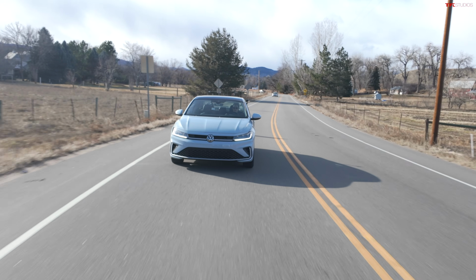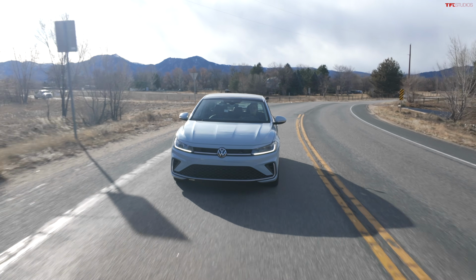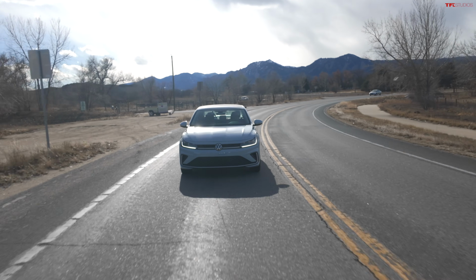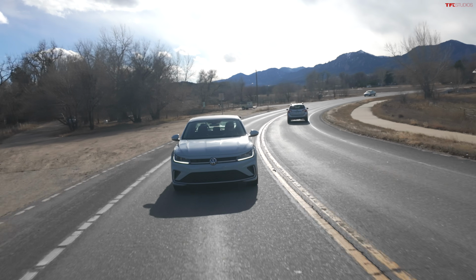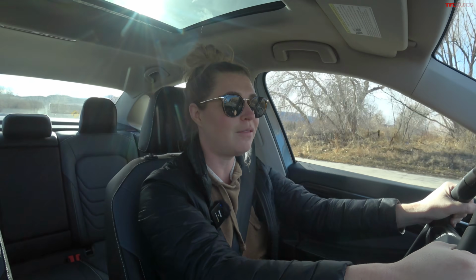You know, even though this isn't geared towards performance like the K4, it's still very fun to drive around corners. Still very comfortable. You know, again, it's not gritty and responsive like the K4, but it's still a lot of fun to drive and very comfortable.